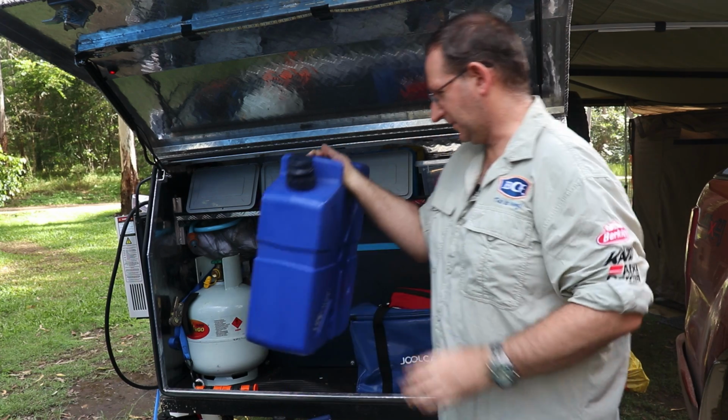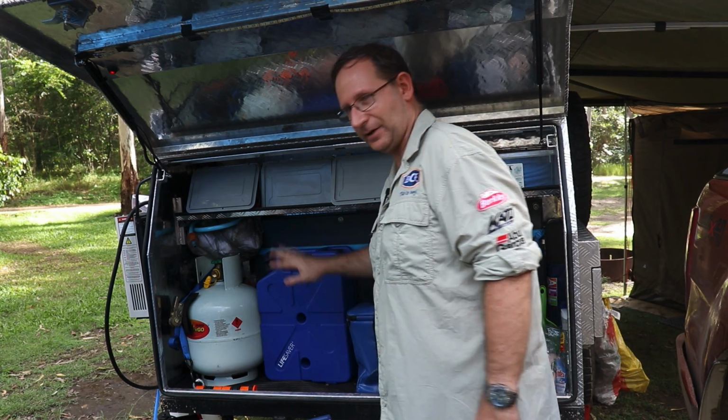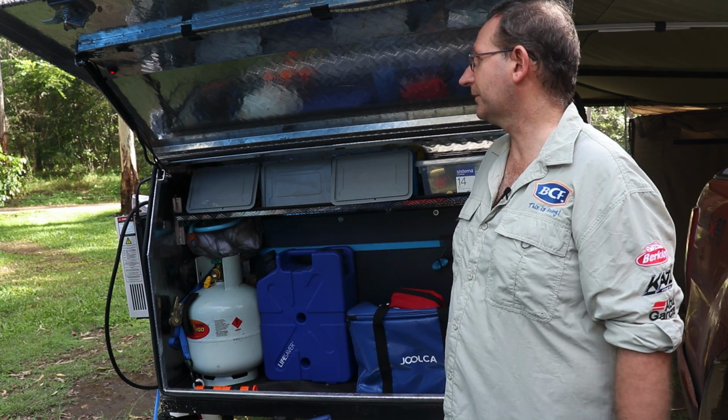So it's just something that I like, little gadgets. I love my gadgets. I just keep that in the front of the camper trailer. If we were ever in a situation where we had to have water and there was no water available, we could utilize that and we'd have water available for us as well.